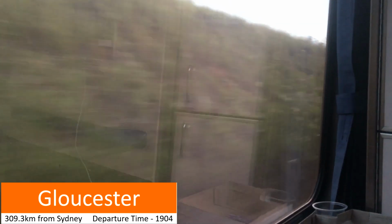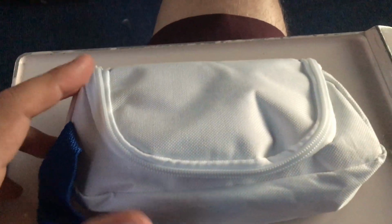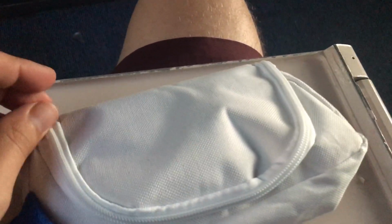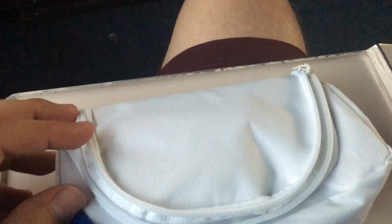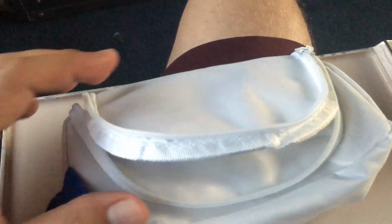We've just departed Gloucester. It's getting towards dusk. Let's take the time before we lose the natural light and have a look at the amenities kit. Now, this bag hasn't really changed in quite a few years. I remember being given something very similar 5 years ago when I last travelled in the sleeping compartment. It used to actually say CountryLink there, but since New South Wales has rebranded their regional rail network to the somewhat unimaginative Trainlink, they've obviously decided not to worry about branding any of their kits.